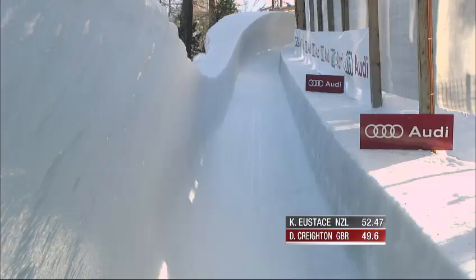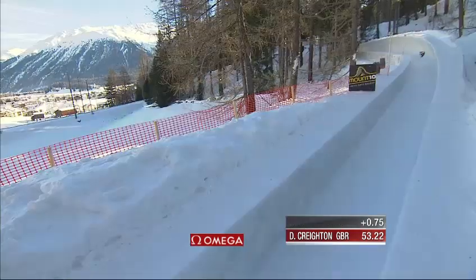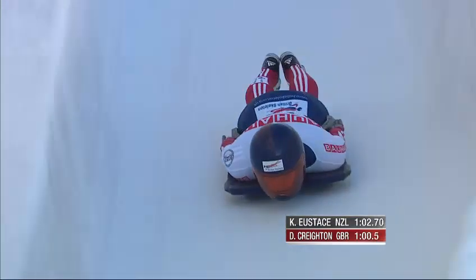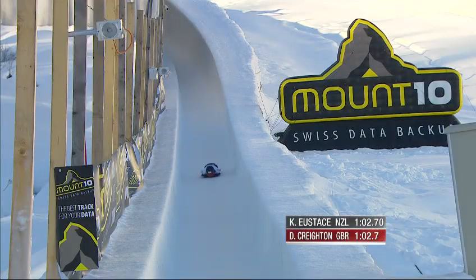Oh, she needs to find some speed. 98.7. Our leader, Catherine Eustace, was 100.1 kilometers an hour there. That's a full mile an hour slower. And about a sled length higher in Horseshoe. So the lower you come through Horseshoe, the less speed you can generate through that slingshot effect out the end of that corner.